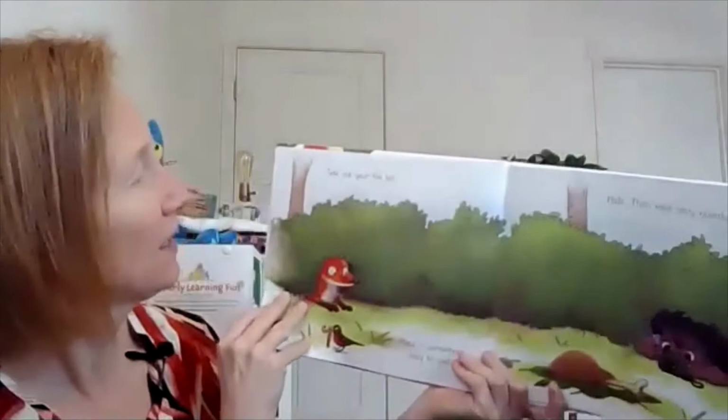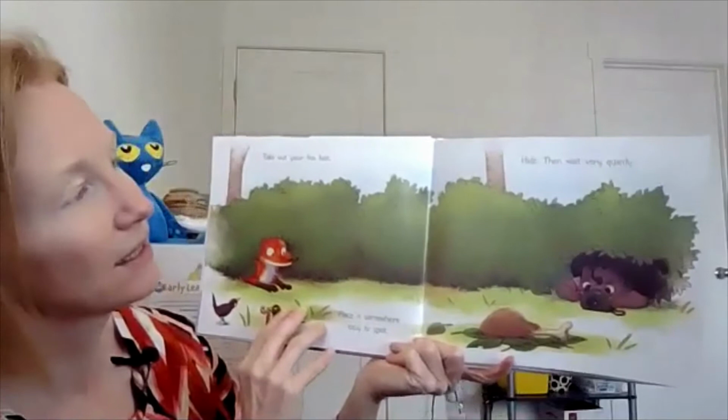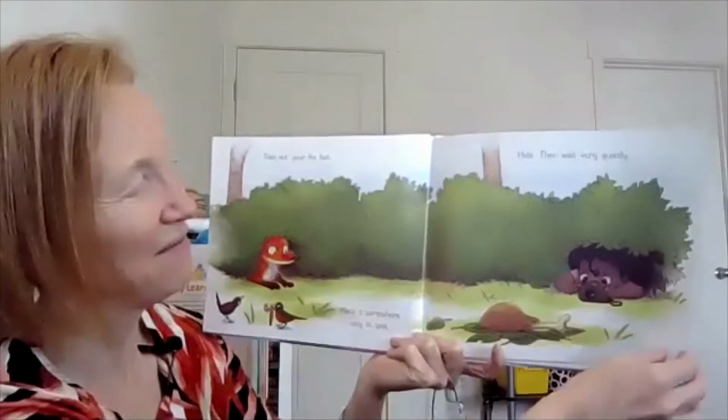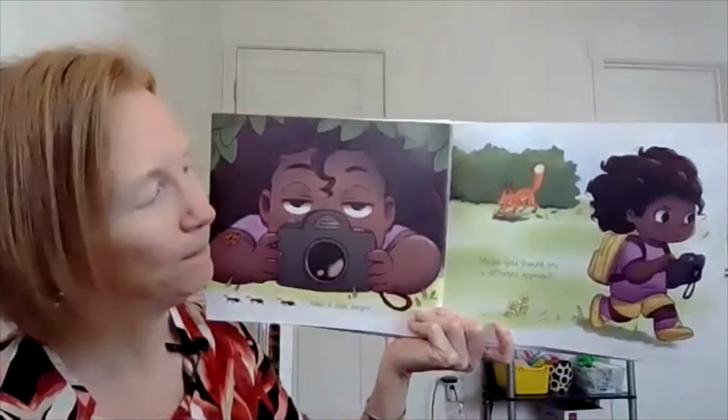Take out your fox bait. Place it somewhere easy to spot. Hide, then wait very quietly. This is the fox bait. And look, they're both waiting. Very quietly. Wait a little bit longer. Maybe you should try a different approach.